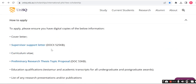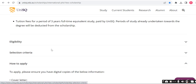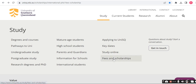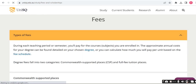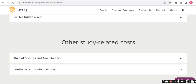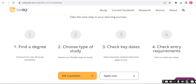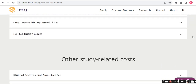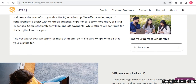Now if, for example, this application is already closed, then you can further explore other scholarships at University of Southern Queensland. You will come here, study, and then fees and scholarship. Click here, and then you will come down, fee and full fee basis, and here this is for future students, and then click on explore now.